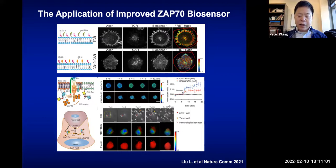We can further use these biosensors to monitor, for example, a T cell engaging with a tumor cell, what's going on at the interface. And we can see these signals, polarized ZAP70 activity between the CAR T cell and the target tumor cell. And I probably don't have time to go through the other data. We can also use these biosensors to screen drugs. If you are interested in this kind of research and want to use biosensors to visualize more events in living cells, we will be very happy to collaborate with you.